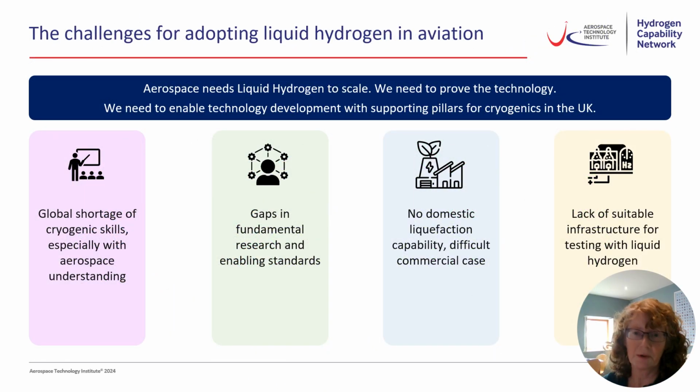During our first year of operation, we've come up with a number of conclusions. Firstly, there's a lack of suitable infrastructure, particularly at mid-scale volumes of liquid hydrogen, to develop the technology and build the confidence going forwards. Linked to that, there's a global shortage of cryogenic skills, and those with aerospace understanding are even fewer.